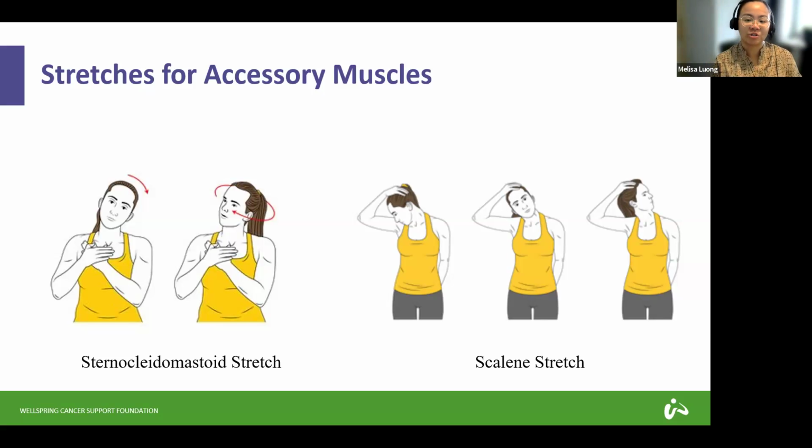And we're going to go into our scaling stretch. So with the scaling stretch here, you'll notice that this diagram has 3 different positions, and that's because the scaling muscle has 3 parts. So there's the anterior, the middle, and the posterior, which are just basically fancy terms for the front scaling, the middle scaling, and the back scaling. So based on how you're tilting your head, you may get the front, the middle, or the back. But let's start off with the back.